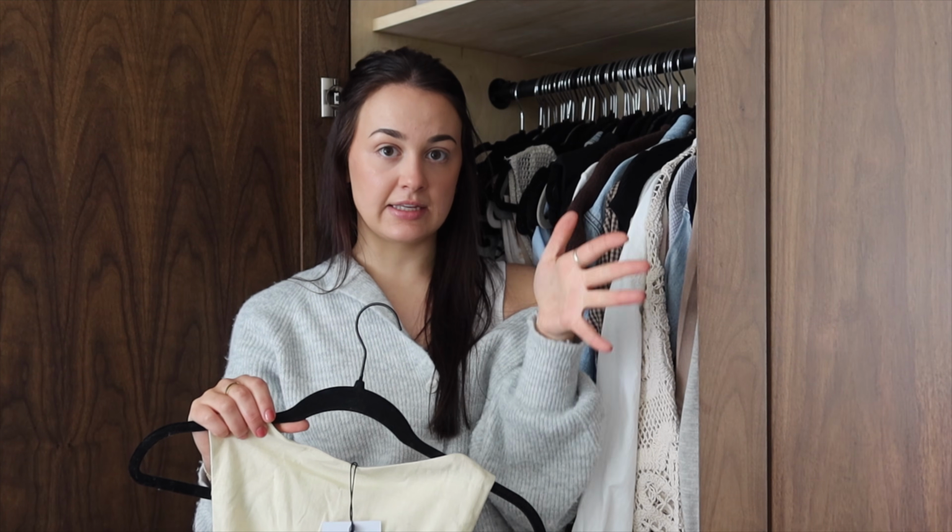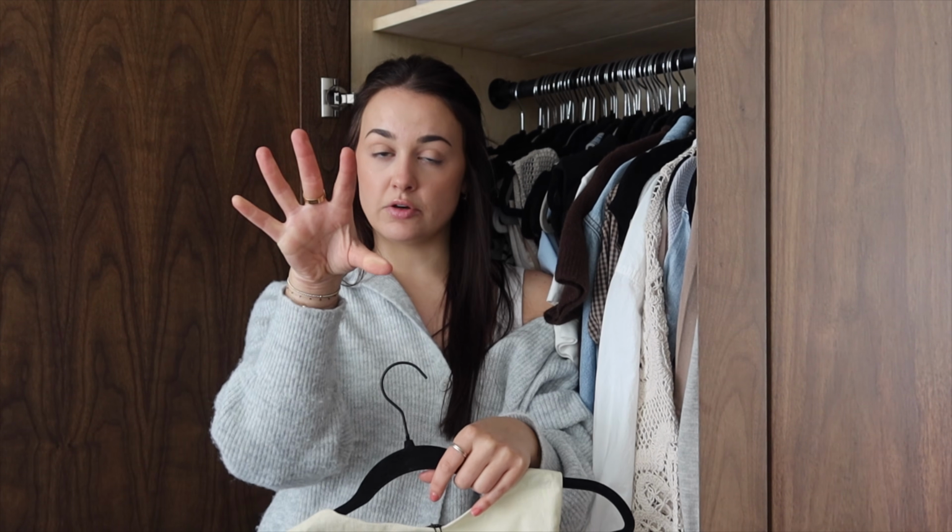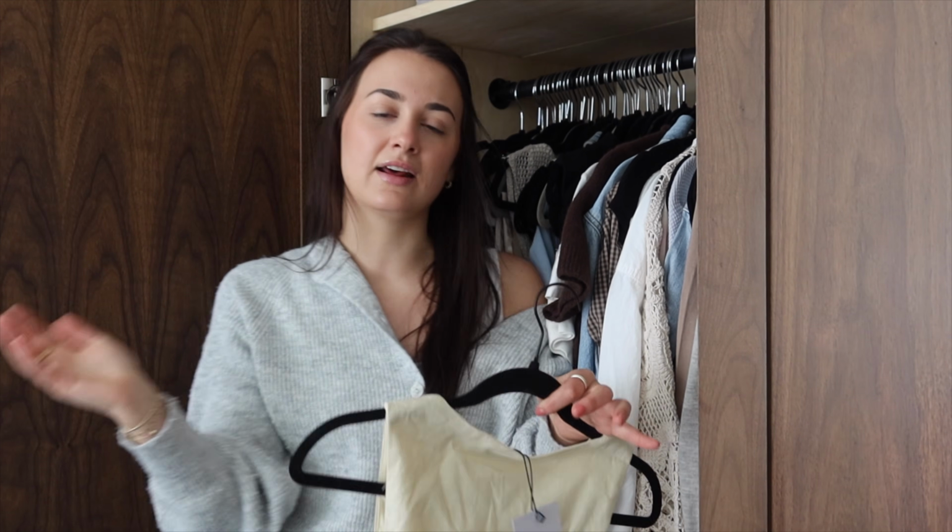I'm gonna have keep out and then keep put away, as in things that I want still in the closet, things that I want to keep but I want to put away for the next season. And then from the no pile, I'm gonna have true donations, and then I'm gonna have Plato's Closet, and just anything that I think I can maybe get a couple bucks for, I'll put in the Plato's Closet pile.